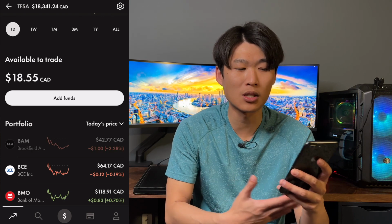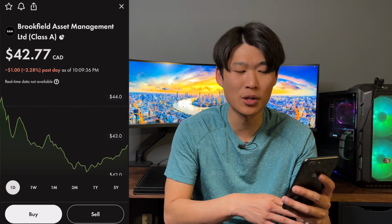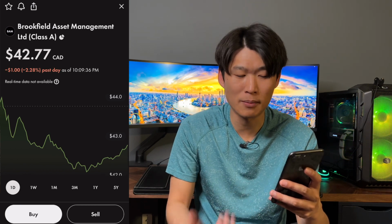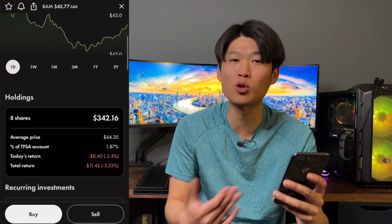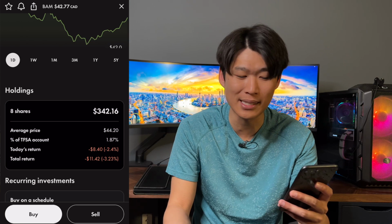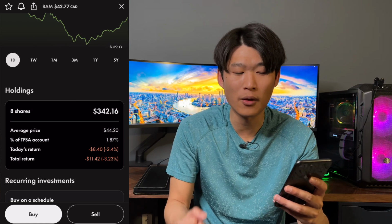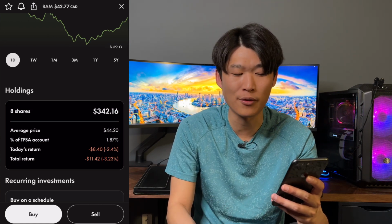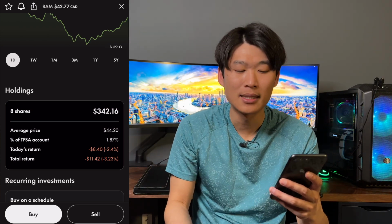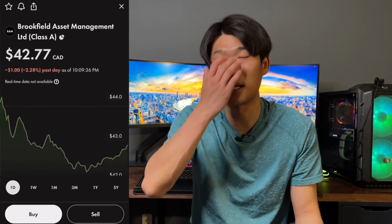So this is the newest position, which is Brookfield Asset Management, ticker symbol BAM, closing out at $42.77, down $1 from last week. We have 8 shares and a total position value of $342.16. Average price of getting in is $44.20, and it holds about 1.87% of the portfolio. The latest return we got was down $8.40, down 2.4%. And since starting the position, we're down $11.42, down 3.23%.